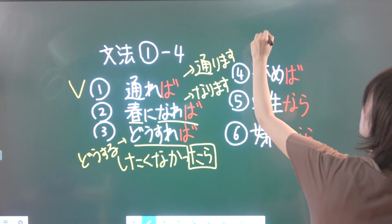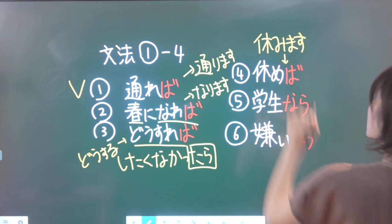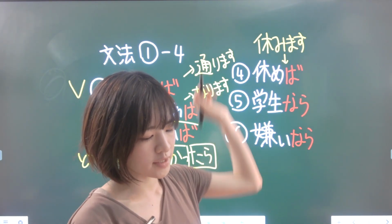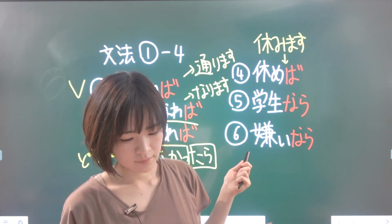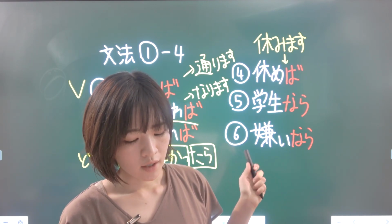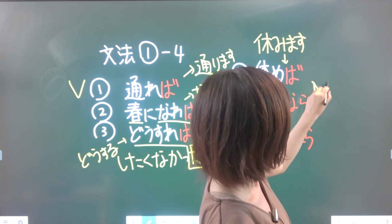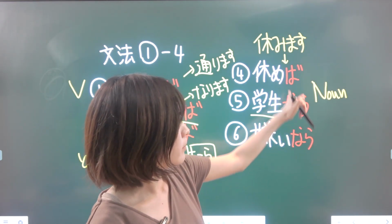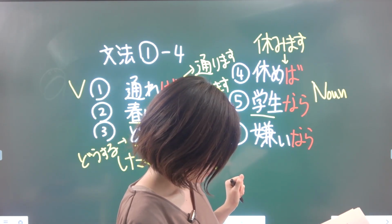休めば. So, rest is 休みます. 休みます turns to 休めば. Okay, the I sound turns to E. Number 5. 学生なら200円安くなると思う. If you are a student, I think you can get a 200 yen discount. So, 学生, this is a noun. So, again, nouns, we have to be careful because it is not ba, it turns to nara. 学生なら. We just have to add nara. If you are a student.